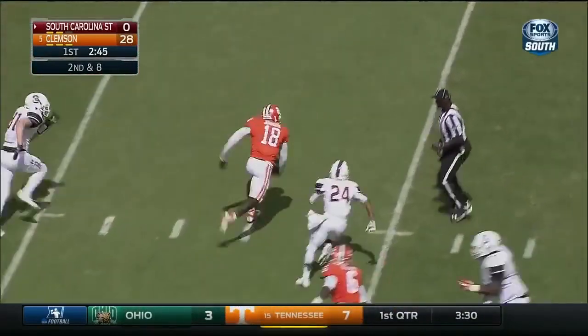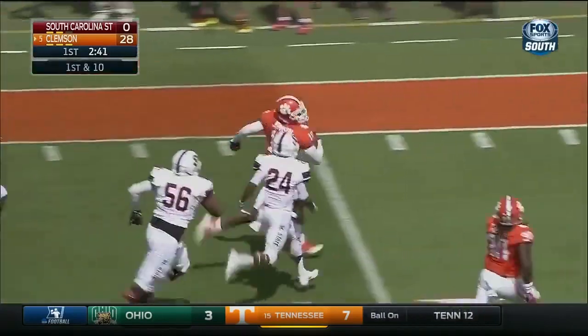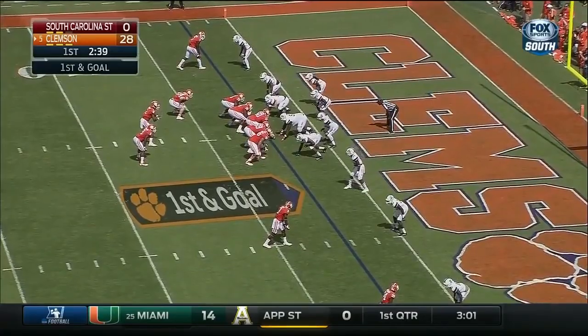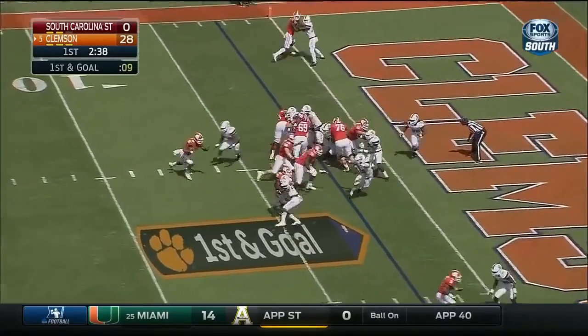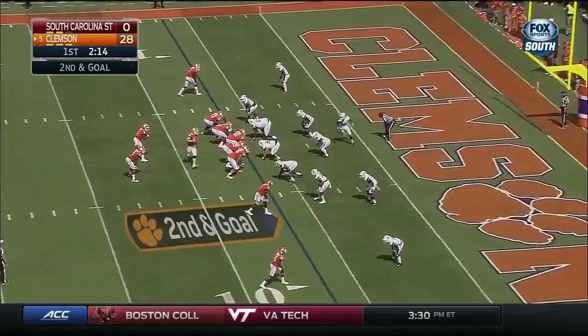Intercepted. Picked off by Johnson. 15, 10, pulled down at the 1. Third different QB we've seen for the Tigers. And Bryant trying to step out of traffic, cannot.